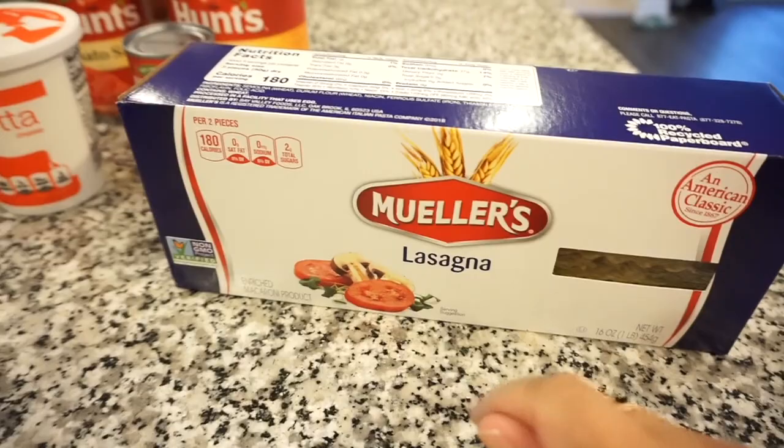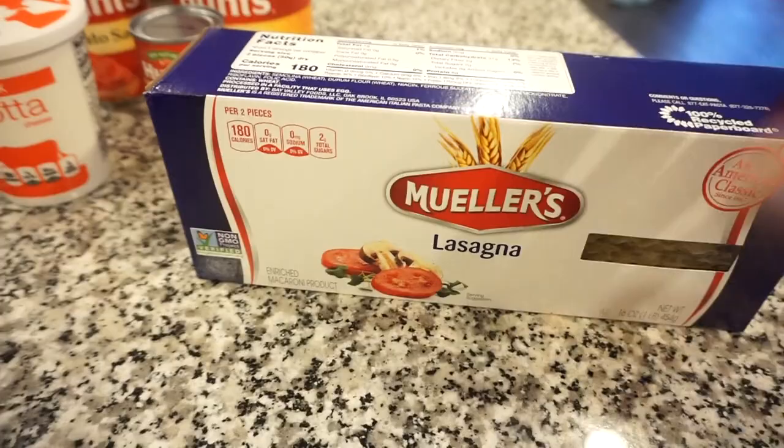Here's kind of an overview of everything. Bunkey has our water boiling because we are going to make lasagna noodles. We're going to break them up into like smaller pieces, cook them about 1 minute less than what the box says, and then set them aside and we'll get started on the rest of the soup.